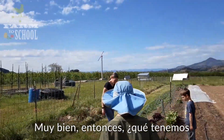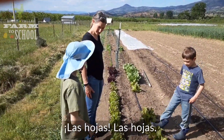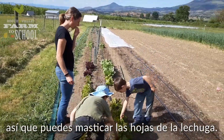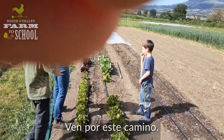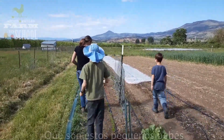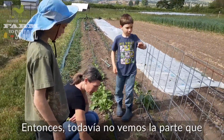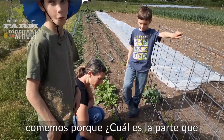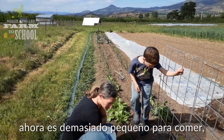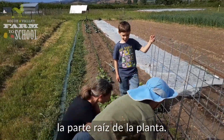All right. What do we have growing here? Lettuce. What part of the plant do we eat? The leaves. Alice is already eating some. You can munch on the leaves of the lettuce. What are these little babies that are coming up here? Carrots. So we don't get to see the part we eat yet because what is the part that we eat? Root. Yeah, it's under the ground and right now it's too small to eat, but eventually it'll grow. We'll pull it up and we'll get to eat that carrot, the root part of the plant.